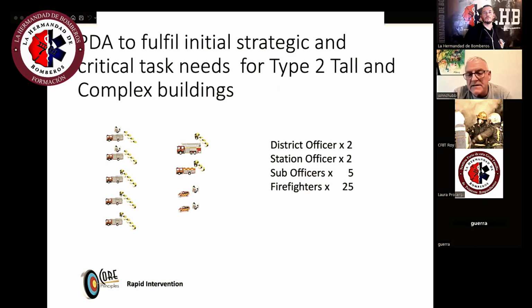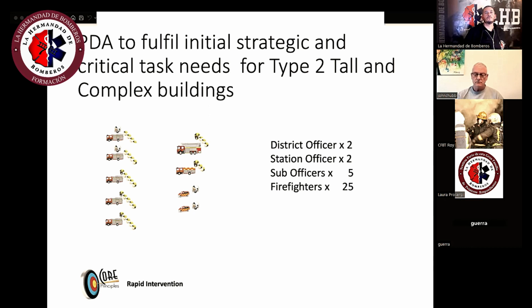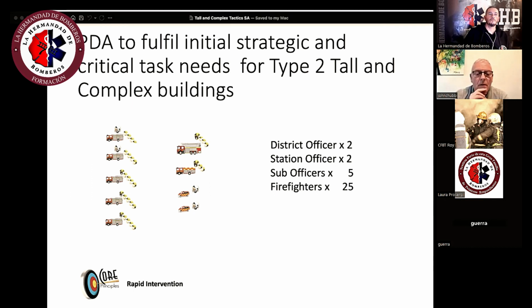But in this particular building, it's residential apartments only, and we add another pump. So it goes to 5 pumps and an extra district officer. La categoría 2 son edificios de más de 20 metros, pero exclusivamente de edificios residenciales. Aquí se agrega una bomba más y un número más de bomberos para el trabajo.